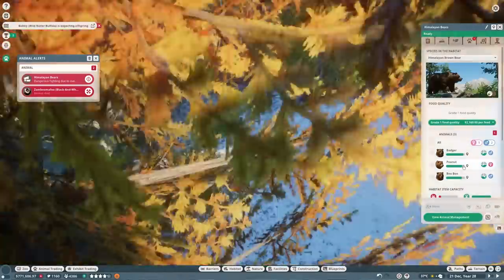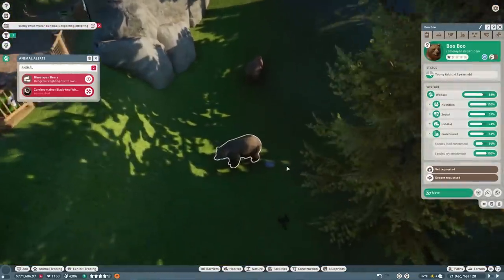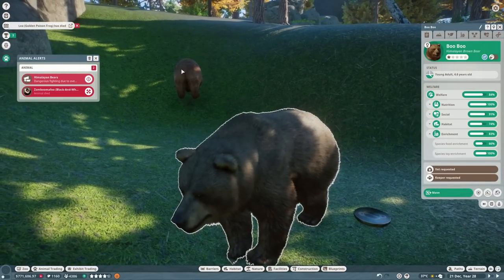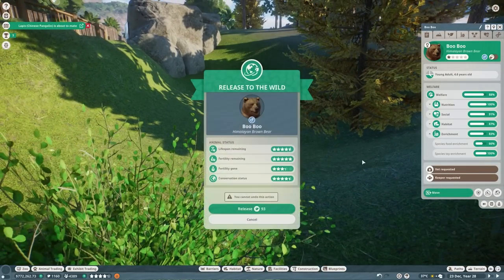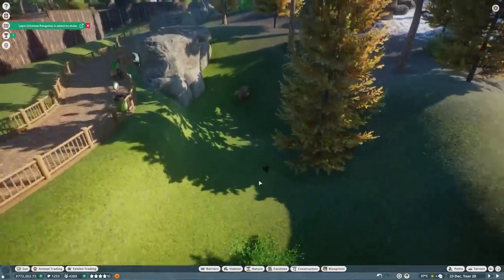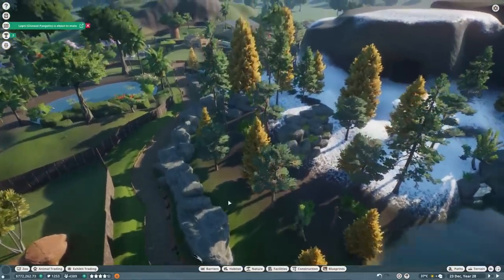Oh my goodness, we've got dangerous fighting because Mr. Boo Boo has grown up. The first bear we're releasing into the wild. Let's see how many credits we get for him. Only 93. Okay, I'm a little bit disappointed if I'm honest. I thought it'd be more. But 93 credits is 93 credits, so I will take it.